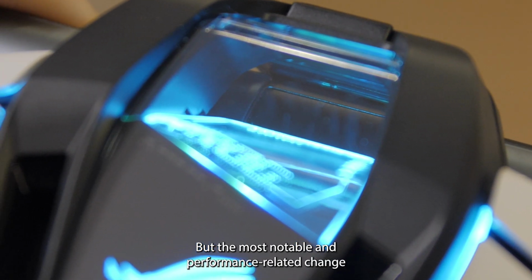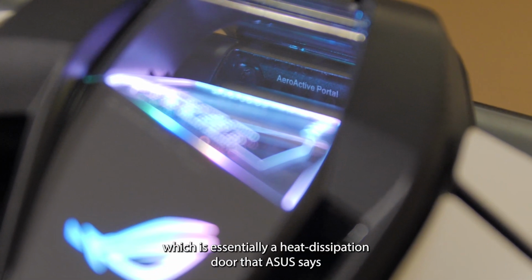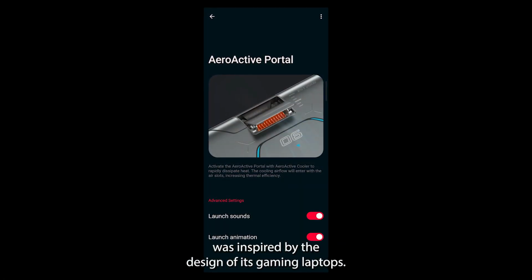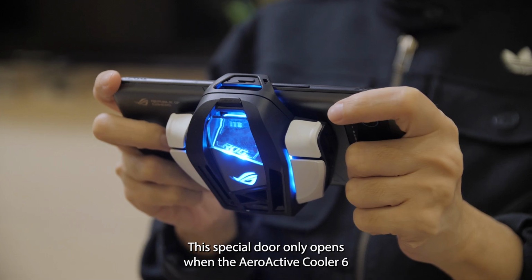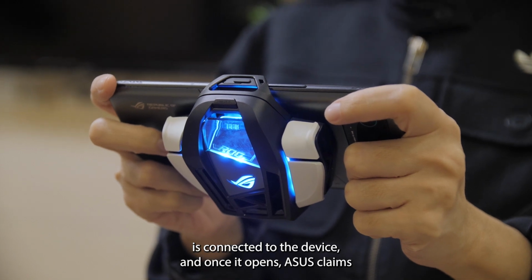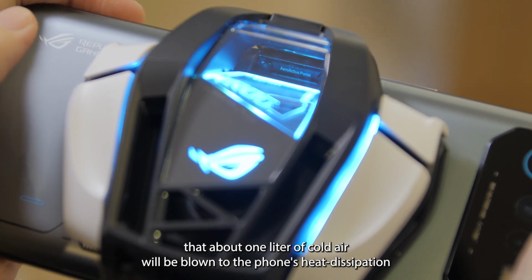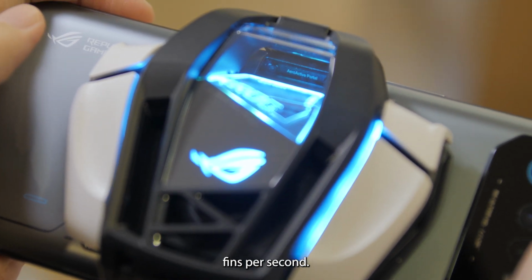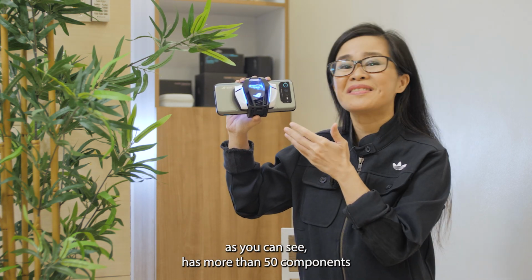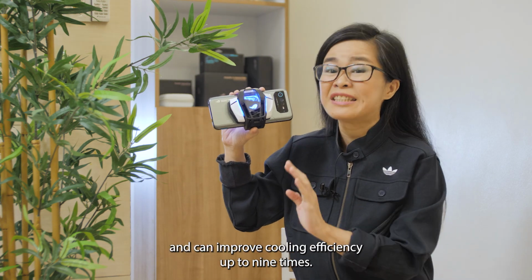But the most notable and performance-related change comes in the form of the Aeroactive Portal, which is essentially a heat dissipation door that ASUS says was inspired by the design of its gaming laptops. This special door only opens when the Aeroactive Cooler 6 is connected to the device, and once it opens, ASUS claims that about 1 liter of cold air will be blown to the phone's heat dissipation fins per second. This ROG phone's one-of-a-kind cooling setup, which is working right now as you can see, has more than 50 components and can improve cooling efficiency up to 9 times.